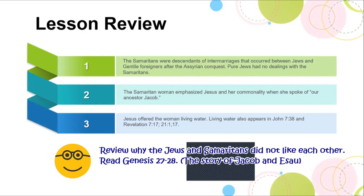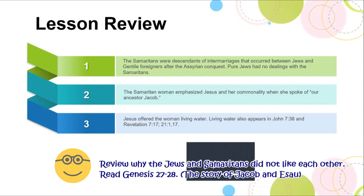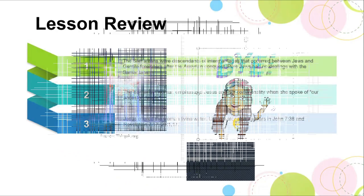Number two, the Samaritan woman emphasized Jesus and her commonality. That means the things that they had in common, the ways that they were alike, when she spoke of our ancestor Jacob. Well, because that's when the split came, okay? Do you remember what lesson that was about Jacob and his brother that we talked about? Okay. And number three, Jesus offered the woman living water. Living water also appears in John, the seventh chapter, verse 38, and in Revelation, the seventh chapter, verse 17, the 21st chapter, verses 1 and 17.